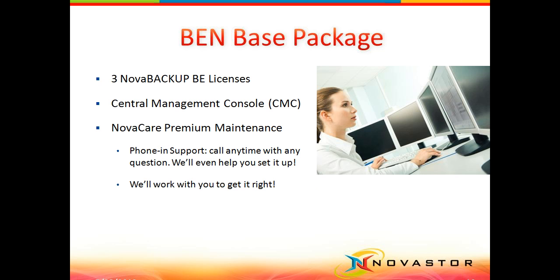The Business Essentials base package starts with three main components that make up the Ben product. First is the NovaBACKUP Business Essentials license, which is the software that does the heavy lifting for us. You install this directly on your servers. With NovaBACKUP Business Essentials, you get support for Windows Server 2003, 2008, R2, or any 08-based Windows Server OS. That does include SBS Server 2003, 2008, 2011, SQL, and Exchange, and one license will cover all your VMware ESX and ESXi VM backups, as well as vSphere. We also support Windows Hyper-V, and that's licensed one NovaBACKUP Business Essentials license per VM host.